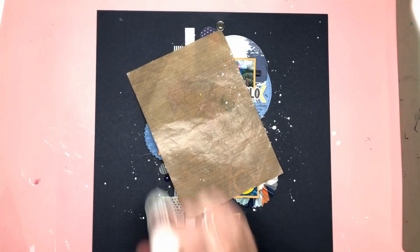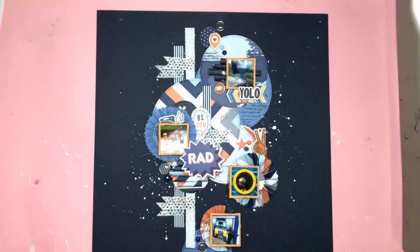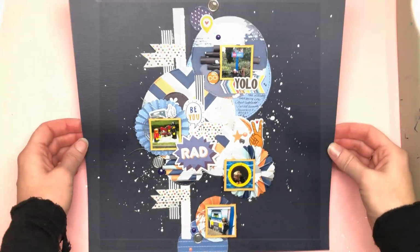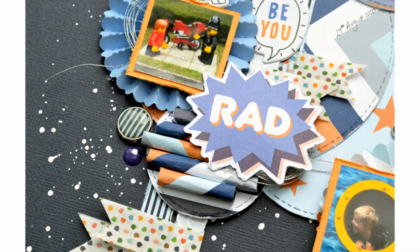And then I needed a few more splatters because I'd covered up quite a lot of them, and I wanted them to be concentrated around the cluster. So I've put a craft sheet over my photos on the middle sections, and I'm just adding some extra white paint. It's a very good paint dispenser, I'm just not very good at using it, so I struggle to get the splatters in the right place.